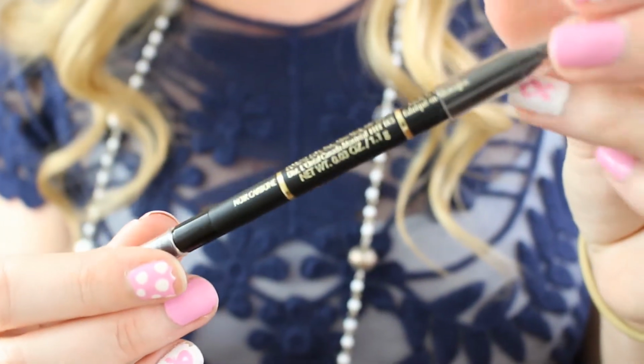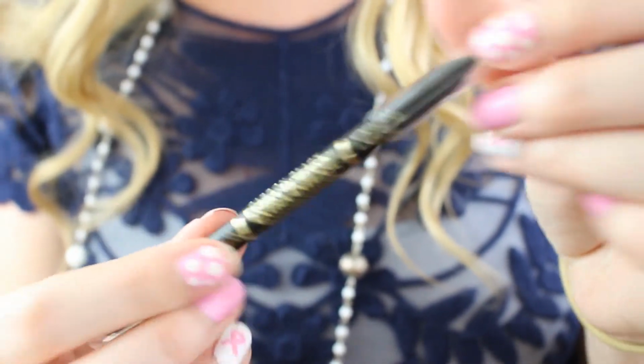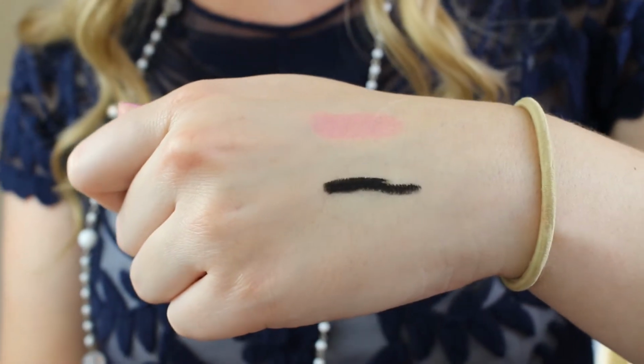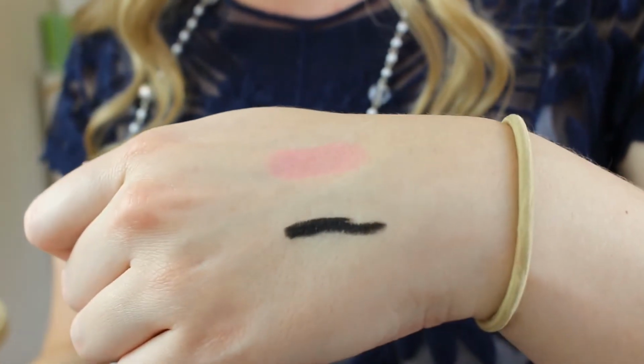This is so similar to the Urban Decay 24/7 eyeliners. Look at that color payoff, just 2 swipes and that's it. It's really good. It kind of has the gel consistency, very intense, and it lasts a very long time. It does smudge a little bit more than your typical Urban Decay eyeliner, but it's like 1/3 of the price, so I think the smudging is worth it.